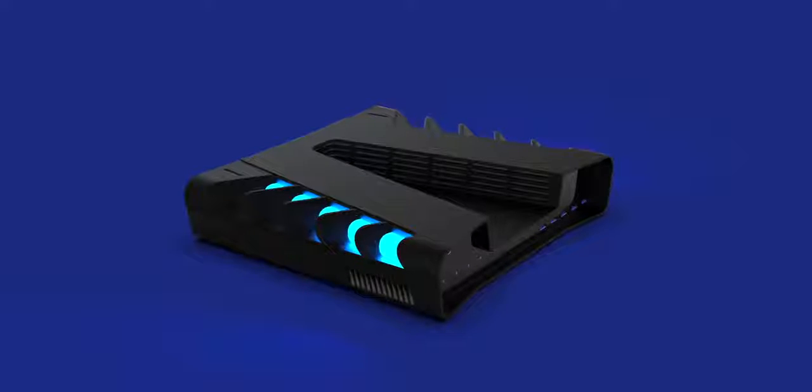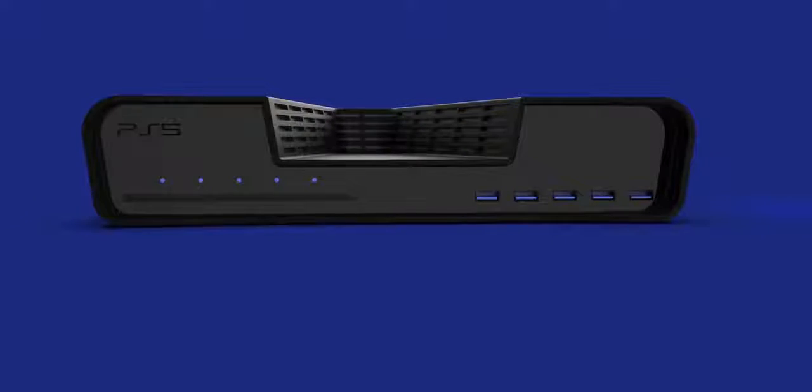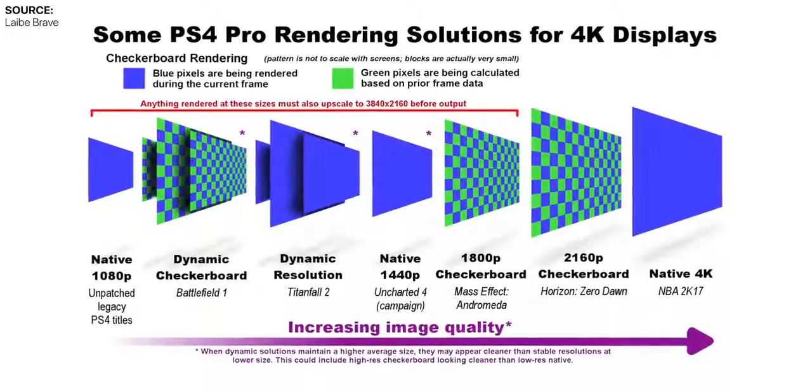On the PS5, however, I really don't see Gran Turismo running at 8K 120 with those low graphics and settings. I actually do believe that most games, if not all games, will be capped at 4K 60 or 4K 120 in some rare cases, and then dynamically upscaled to 8K, just like the PS4 Pro already does with most games. So most games on the PS4 Pro run in 1440p, and then they get dynamically upscaled using checkerboarded rendering to 4K.